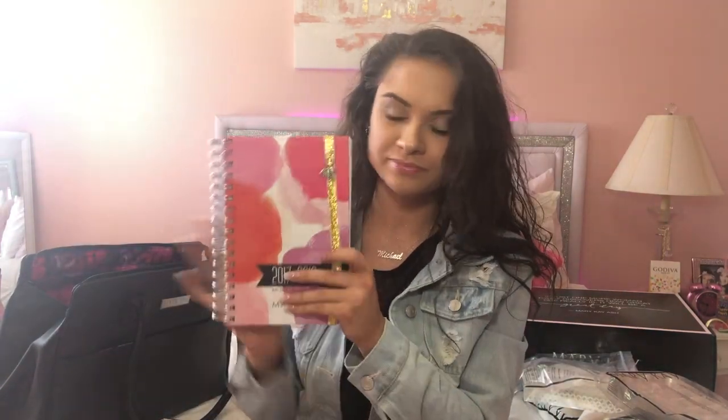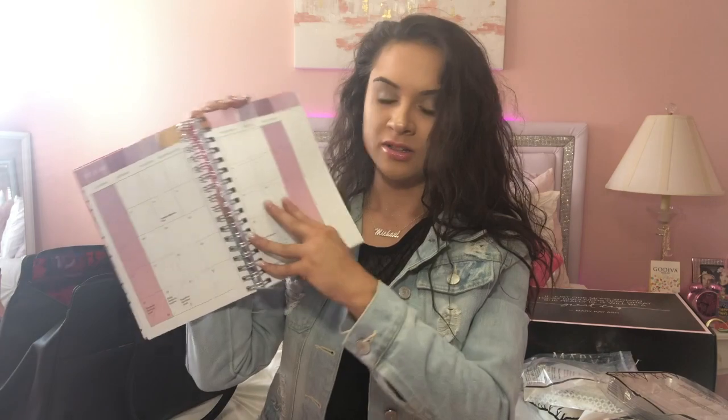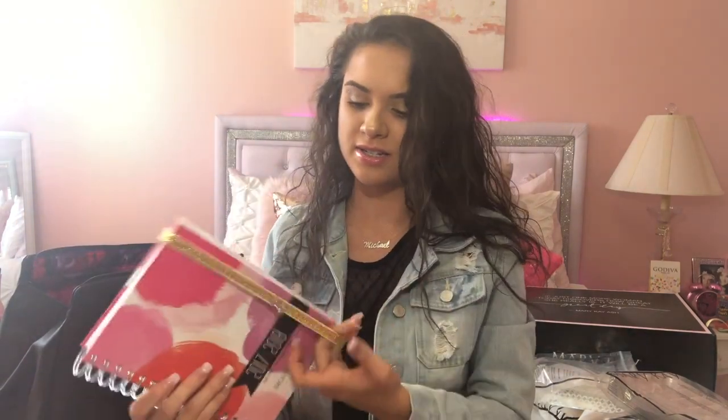And then my favorite is the Mary Kay planner, and it's so cute. Just look at it. This is where I'm going to be planning my Mary Kay career. It helps you stay organized and keep going. This is a motivator to keep going and to cross off everything that you've accomplished through your career.